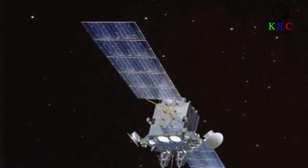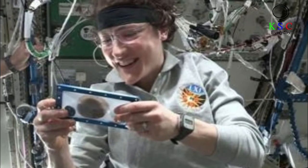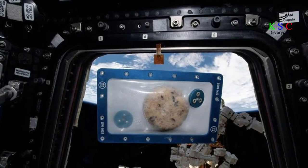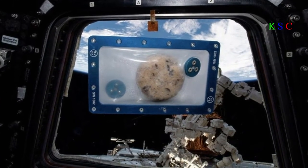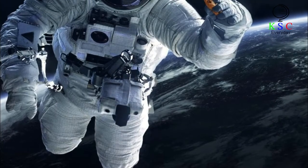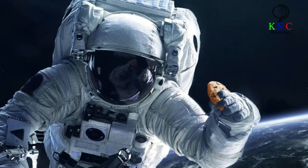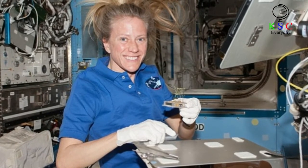Not much is known about the space-baked chocolate chip cookies, other than the fact that they don't look that appetizing. Koch also made history recently by claiming the title of the longest space flight by any woman astronaut, upon completing her 292nd day high above Earth's atmosphere. And the other astronauts have no idea what these space cookies taste like because they weren't allowed to eat them. Instead, the cookies arrived back on Earth this week for analysis.